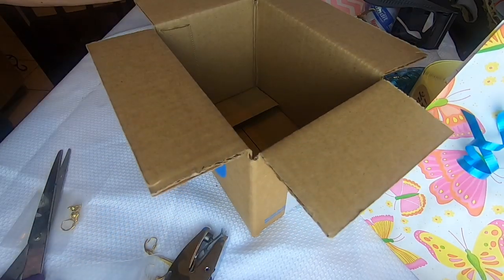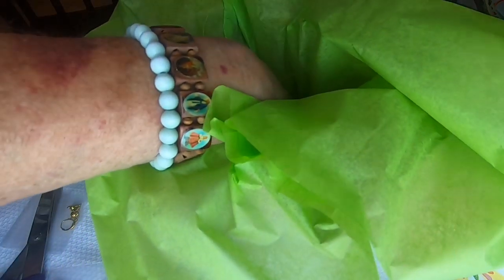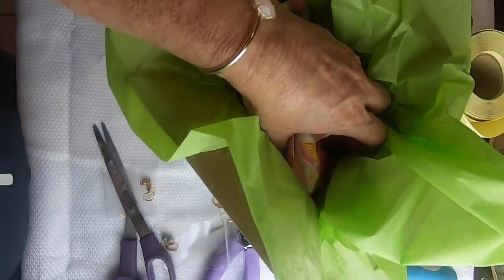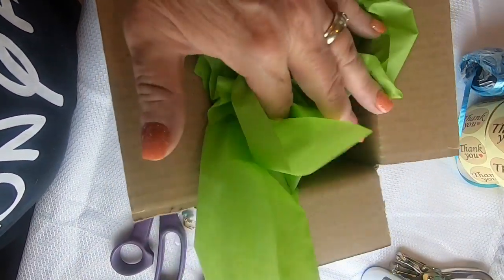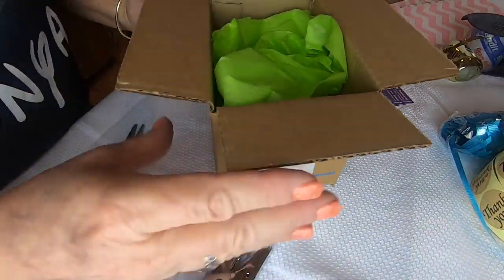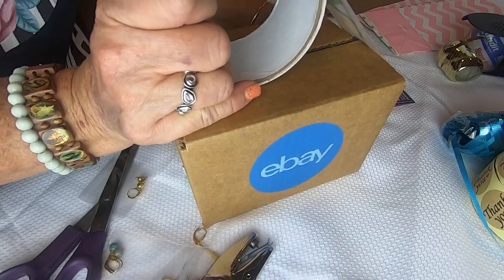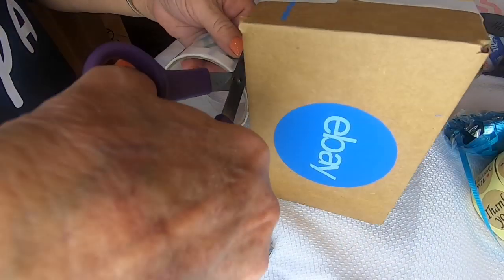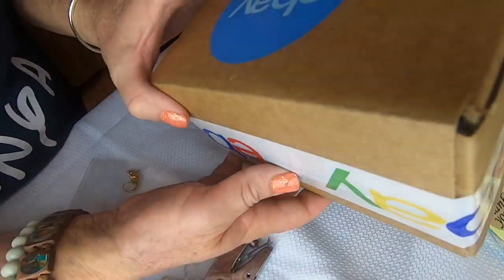Box down like this, and I like to get a piece of tissue paper. Push that down, and then we're going to put our package right here in the center. Like that. And I'm just going to fold up the sides. Oh, y'all see my shirt. So let me set that back down again. Going to close it up. And now all I have left to do is to weigh this and put some postage on it.